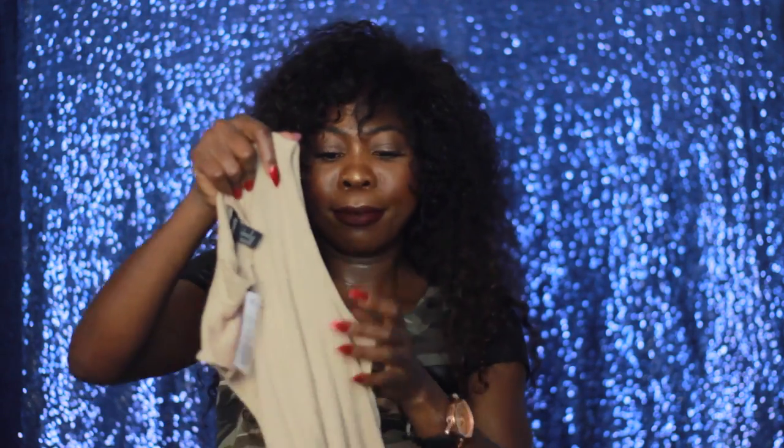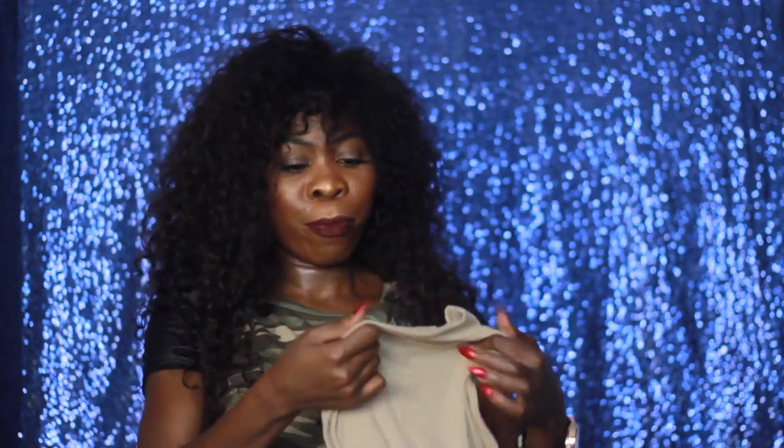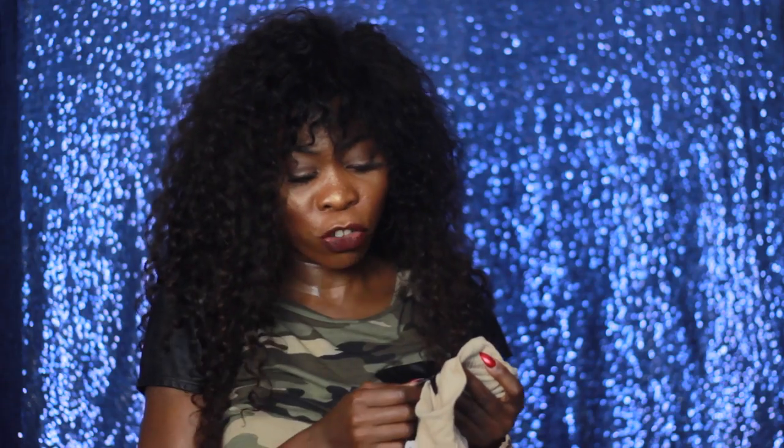This is one of those pieces I wear with a Demna jacket. Yeah, top column. And I got this in the size extra small, $12.19.